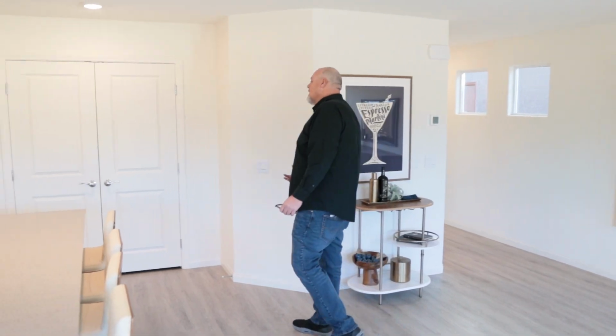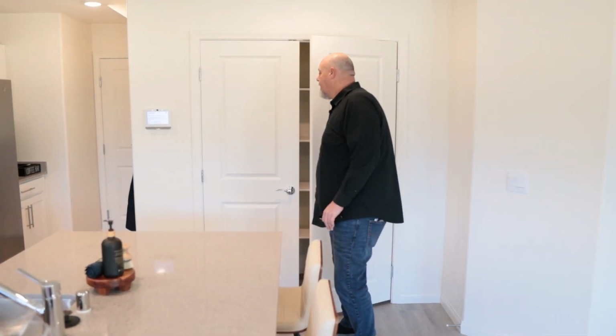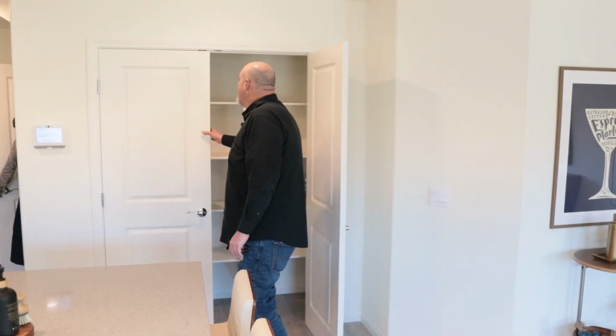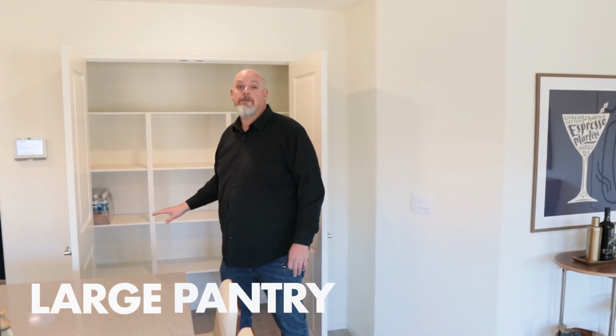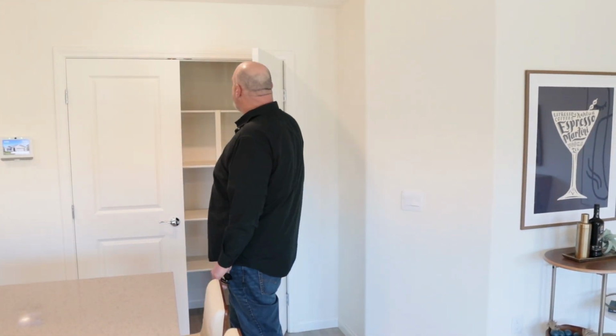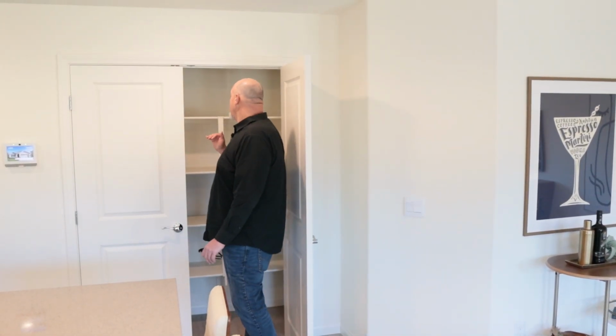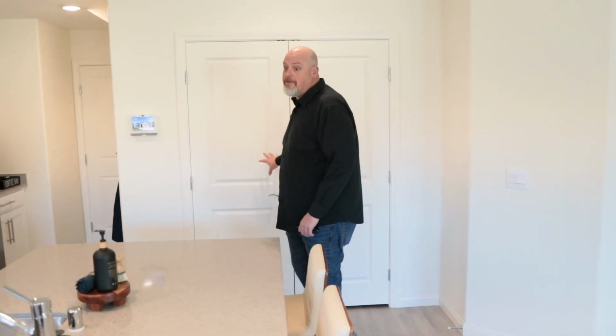This kitchen's fantastic. One of the first things that caught my eye is these double doors. I have no idea what's behind these double doors. First time in the home, so let's check it out together. All right, cool. You have a large pantry. Plenty of space for all your dry goods, pots, pans, those family dishes, whatever it may be. And it's not too high, so even if you're not like me and you're a little bit shorter, you can still reach the top, which is fantastic. Having a large pantry is great.